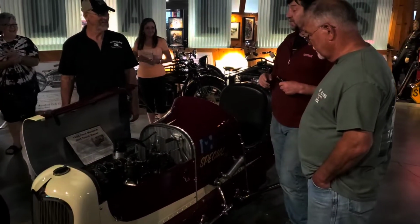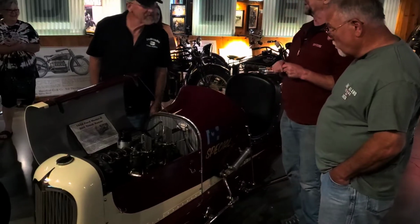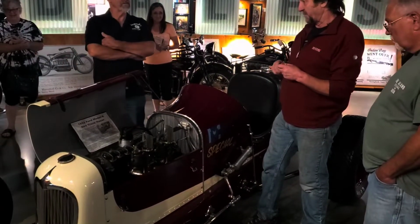1902, 90 years old. Model B Ford. Now this Model B Ford has been converted with a Morton and Beck overhead valve conversion.